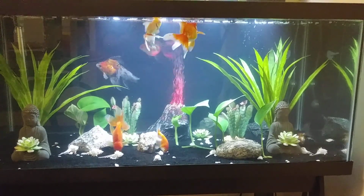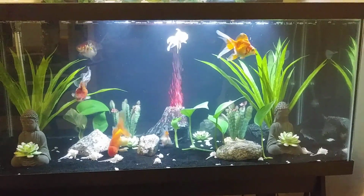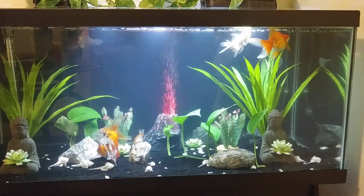I was going to order it, but I can't believe it. I mean, I'm just buying supplies, and I found this baby in the PetSmart. Would you believe it? I can't believe that.